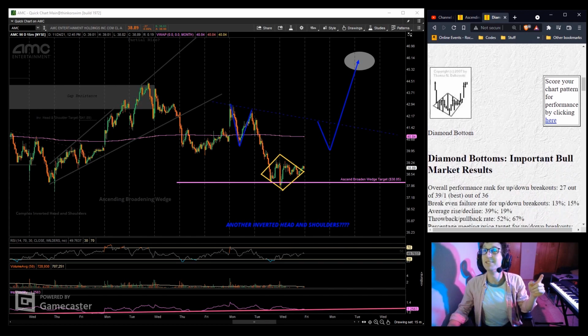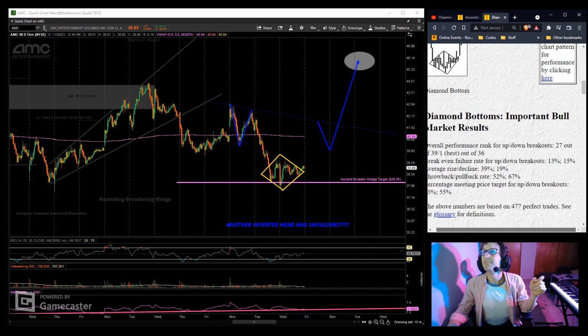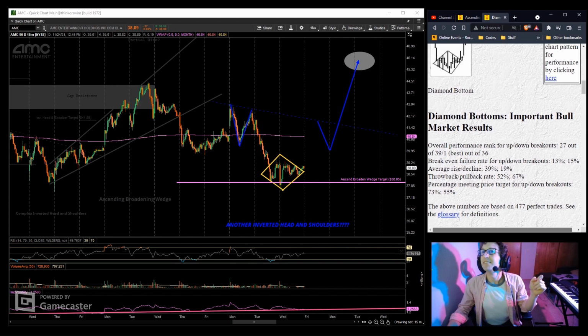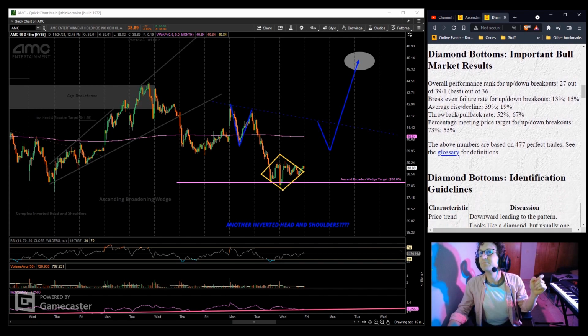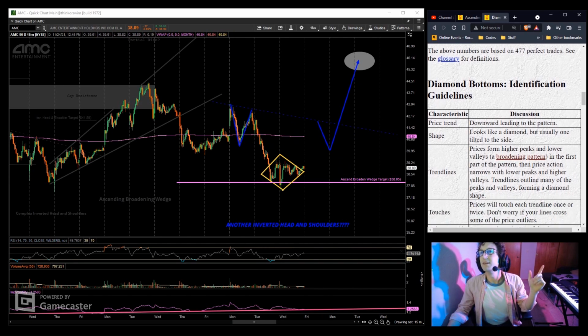That looks really good. Let's see, overall performance rank for upward breakouts, 27 out of 36, not great. That's alright. Percentage mean price target for upward breakouts is 73%. That's gonna be an important number to remember. Price trend has to be downward leading to the pattern. Check. Shape looks like a diamond, usually one tilted to the side. Okay, check. Yeah.